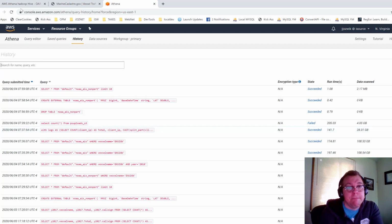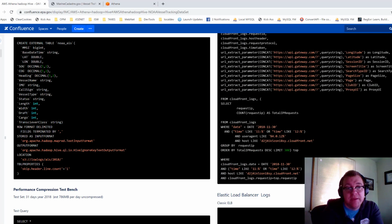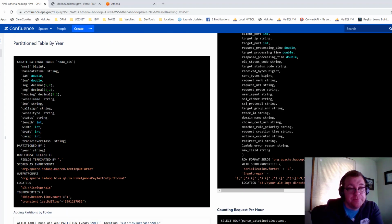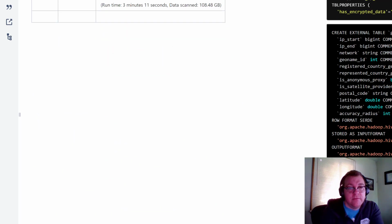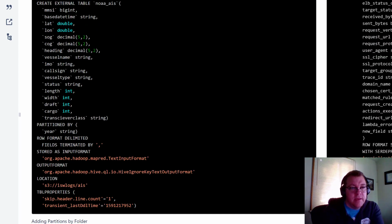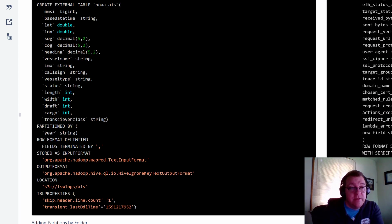You can also support partitioning, which for this one I did based off of the year. So here's the same table definition, but now I said partition by, and I created this year field, and I said it's a string. Then I defined it underneath this folder, so I didn't put it under the specific years. Then I did an alter table, and I added a partition for the year, and put the actual year definition, and I added both of the years.